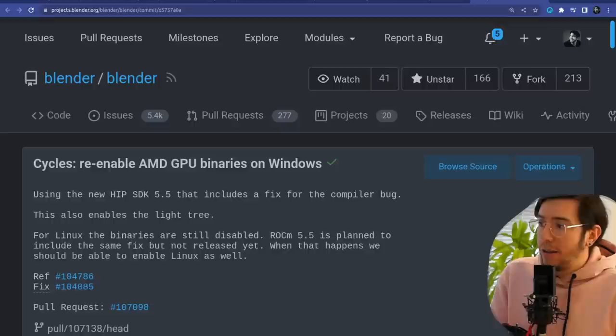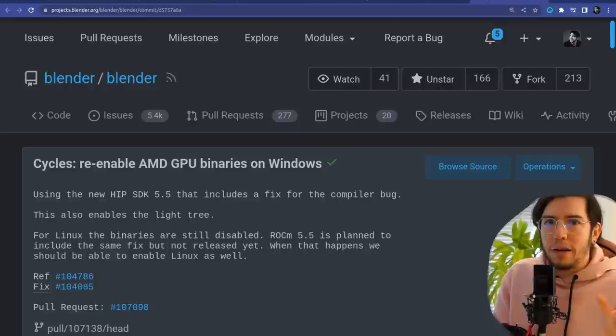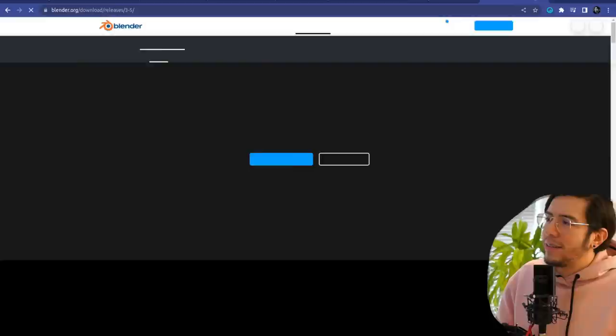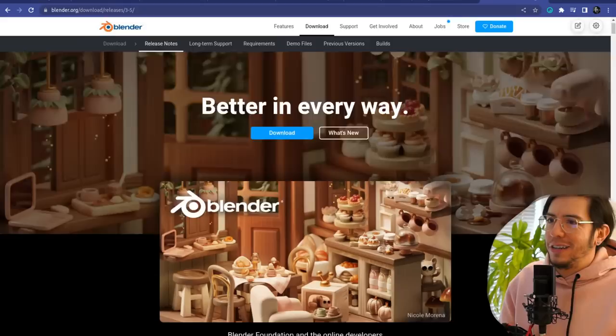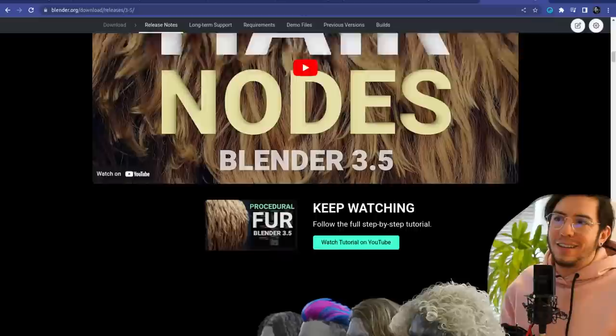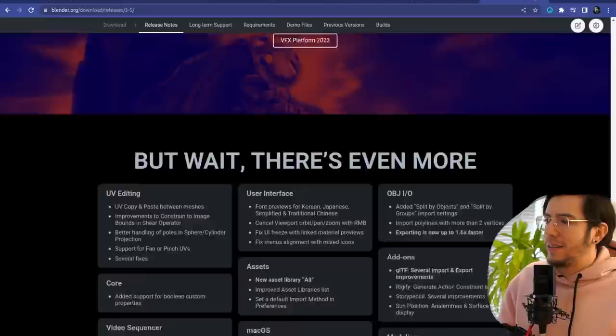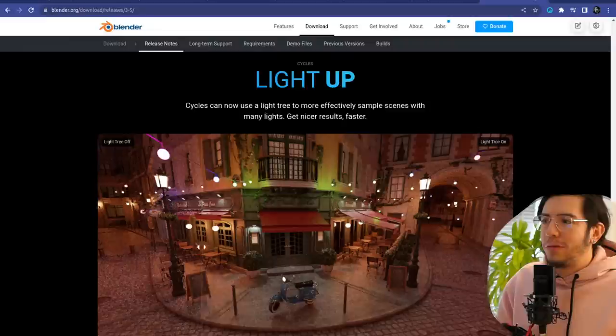Light tree, as you remember, makes renders of scenes with a bunch of lights much faster to render. And if you haven't seen it, go to blender.org/new. It's a shortcut that no one knows. I use it personally to access the latest release notes. And if we look at these beautiful notes, right, so Cycles, where is Cycles? Cycles. Here, bam, light tree. This feature is now available for AMD graphics cards. Nice.